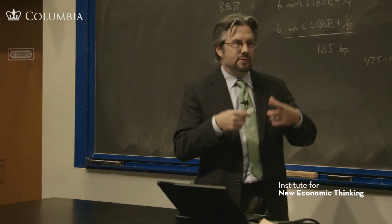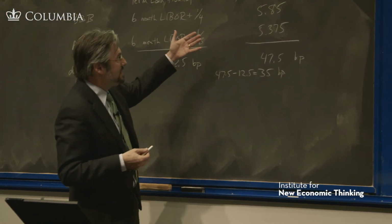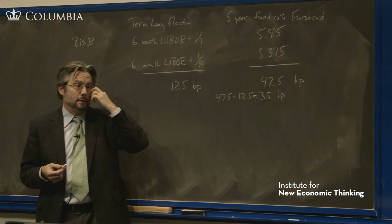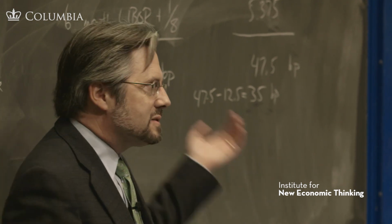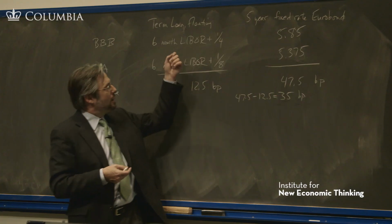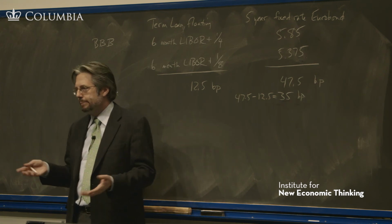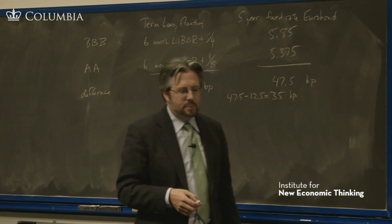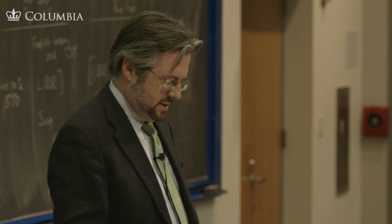When there are capital controls and things like that, there can be other imperfections. It just could be that the bond market is very immature in whatever country BBB is in. So they're not able to borrow very easily. Well, they can just do it this other way, borrow this and then swap into the long rate until their bond market grows up and becomes liquid. So market imperfections are another reason this exists.